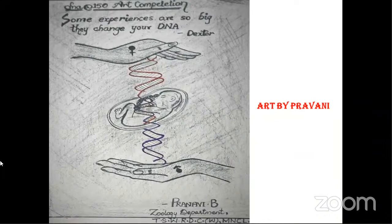And here, as per present science and technology, DNA is used in forensic technology. Scientists use the DNA profile to identify criminals and to determine parentage, that means paternity testing. As in the morning schedule of our Zoom meeting, Dr. Rakesh Mishra sir said, it is very much likely to say that DNA is the thread of life. So I would like to present this in this art. Thank you.